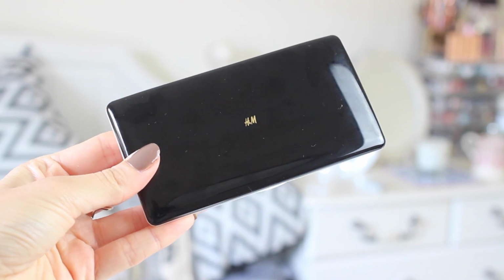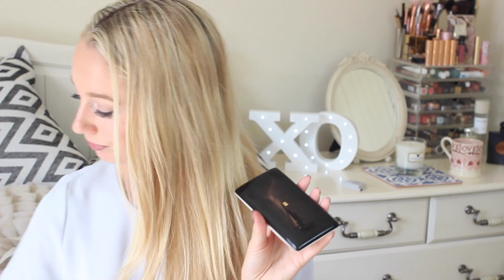So I think this is an incredibly usable palette, and the packaging again is really beautiful, really chic, and this really reminds me, as do the blushes, of Tom Ford packaging. I just think it looks very expensive, even though it kind of feels cheap, it looks expensive, it looks really chic, and I'm gonna absolutely love having this up on my makeup table.